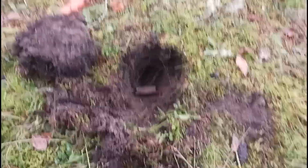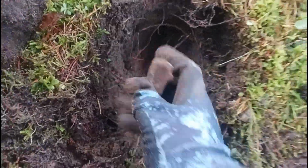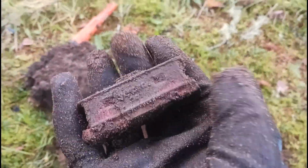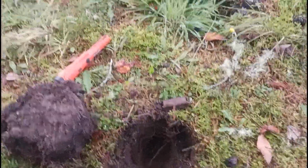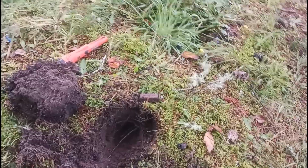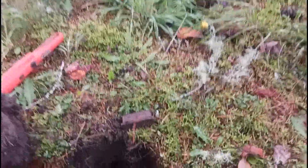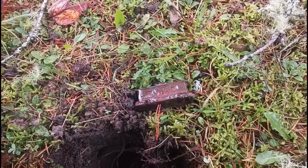Put my pin pointer down in and popped that out. That is an old toy. It's part of an old train toy. It's a train car, which is really cool. I never found anything like this before. It's really, really heavy. But I wanted to get a bottle of water and kind of wrench this off a little bit, so kind of get it down here and wrench it off a little bit. Get a good look at it.